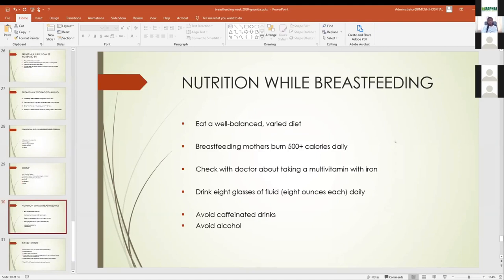Now, nutrition while breastfeeding. As a mother, what should you eat? Eat a well-balanced, varied diet, preferably soupy foods. You can take fluid diet, but you have to avoid caffeinated drinks and alcohol. Try as much as possible to take lots of water, which is very important. Also, you can talk to your doctor about any multivitamin with iron, which also boosts your nutrition level.